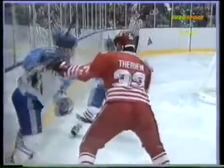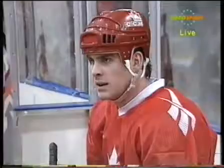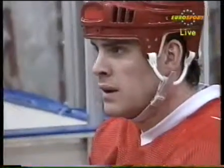Whenever you lose your stick and put the clutch on somebody, you're going to get the call most of the time. Referee right behind the play along the goal line watches it closely. Therrien loses his stick, puts the grab on. The referee's in the back of the picture, but he doesn't like the way the Italian's being manhandled. 54 seconds, the time of the holding penalty to Therrien.